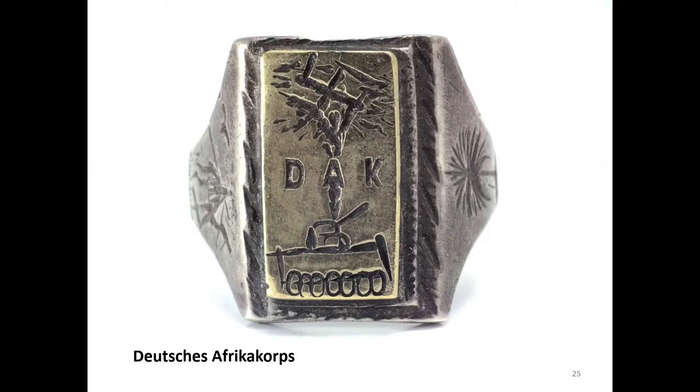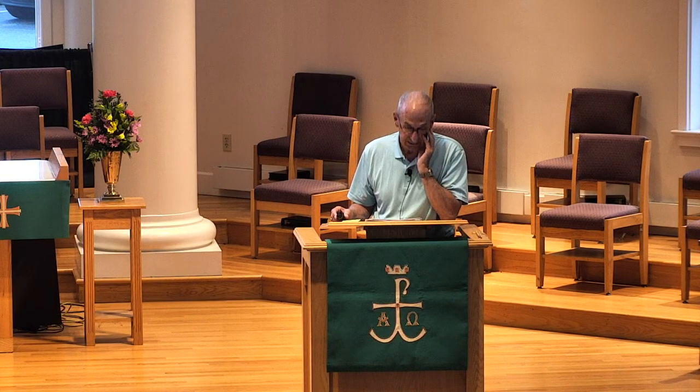In the DAK, Deutsches Afrikakorps, securing North Africa was vital for the Allies, the defense of Egypt and the Suez Canal. And that forced the Germans to bring most supplies across the desert, over 930 miles of desert from the port of Tripoli. When you're running heavy equipment that distance, it really wears out in the desert. So it was a real disadvantage for the Germans.